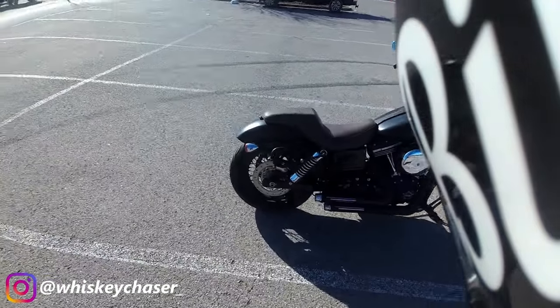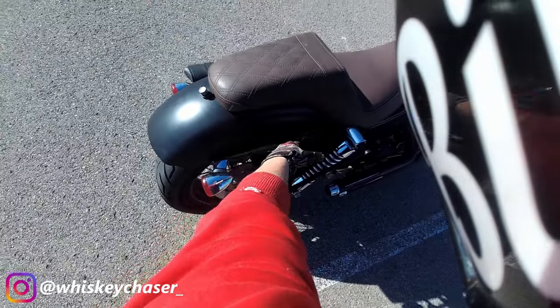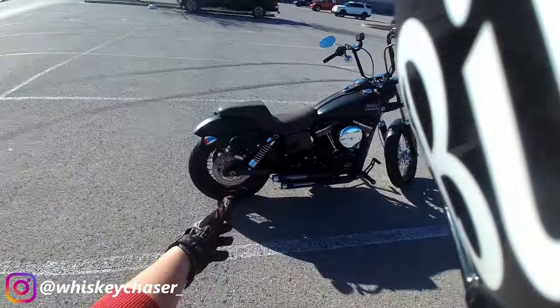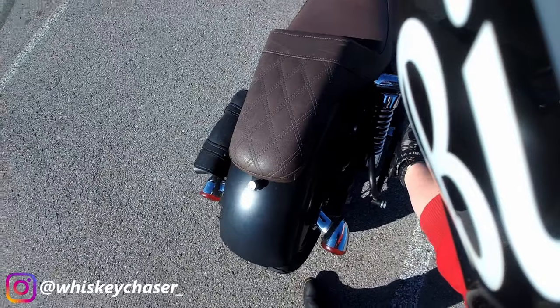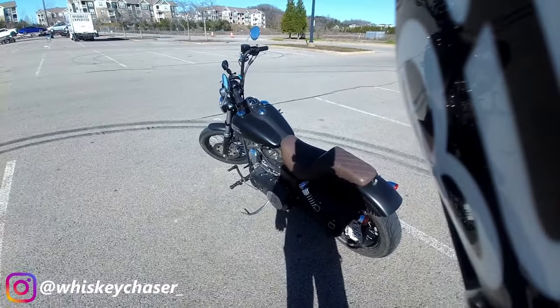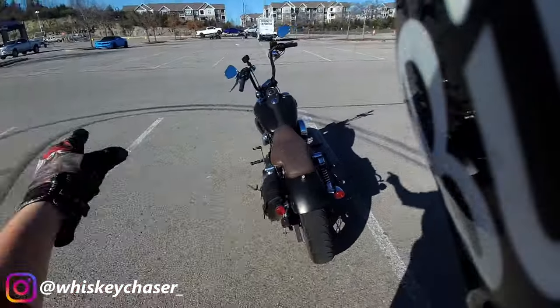You do have to get a taillight relocation kit for a lot of these bags, but I have the soft bags that just go right over the thing right here. They just get thrown over and strapped down. I don't really have a huge problem with the setup I have going on, which is my daily bag that just goes right there, clicks in, and then I just have this Willie and Max bag over here that holds a couple things. Good looking bike. All right, I gotta go in there and get some stuff.